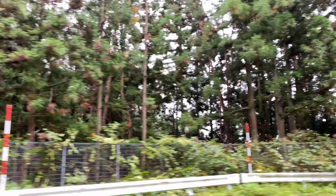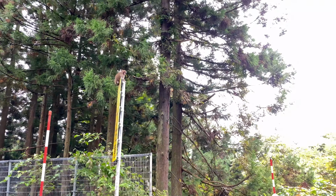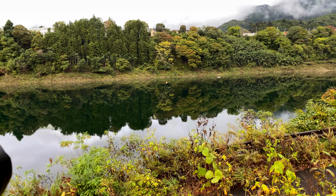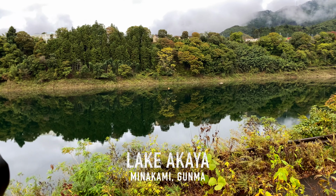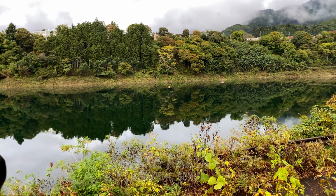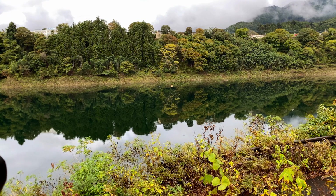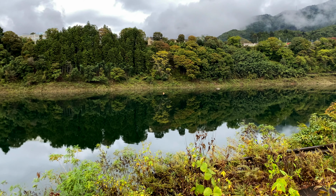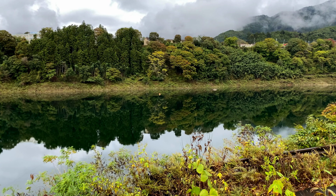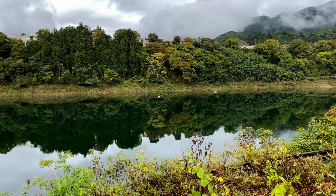And as we pushed through Minakami, we saw monkeys. So this is our subject here at Lake Akayako. There is a man there fishing, and the foliage in the background is just good, and it's now getting a little sunlight. So let's see if we can get a good reflection out of the water.